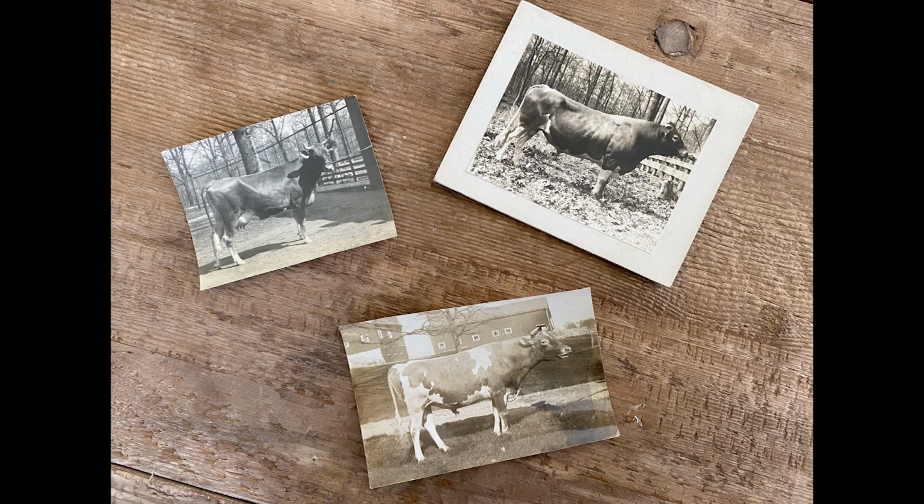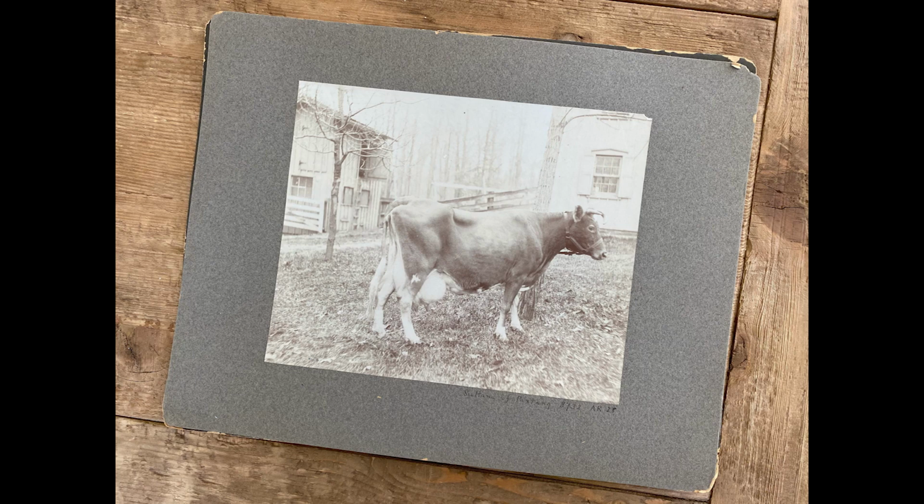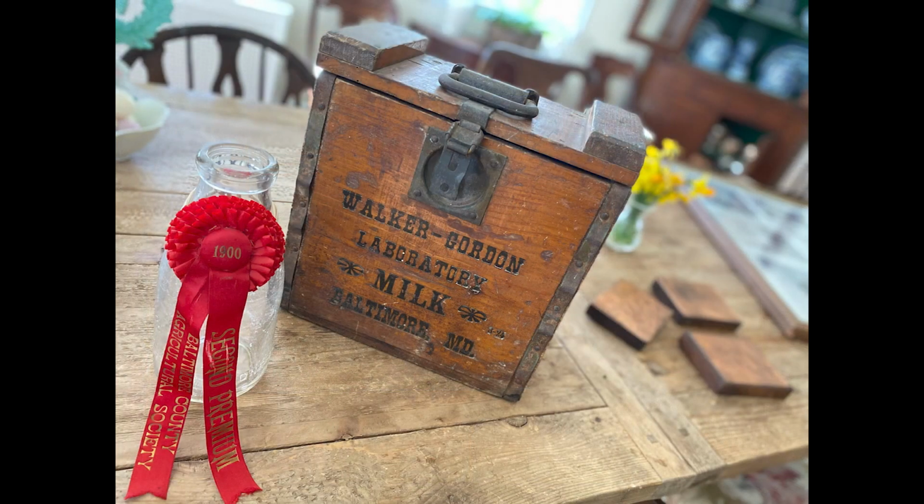In fact, in some of my research, I found an article from a 1917 journal that had photographs of one of Burnside's Guernseys called the Ultra Cecilia that was actually purchased for $3,500, which was quite a lot of money back in 1917. And it was that reputation for the dairy cows that led to George Gordon of Walker Gordon Laboratories soliciting an interest from Samuel Shoemaker in producing clean milk.